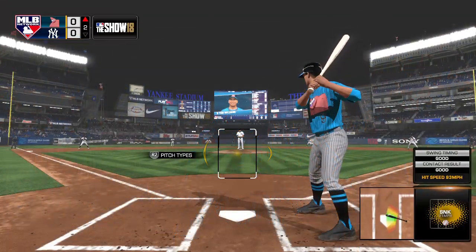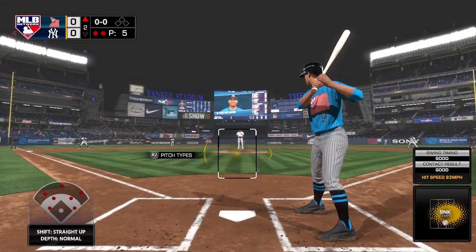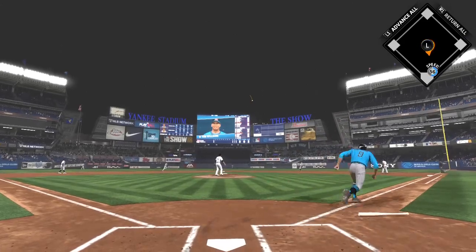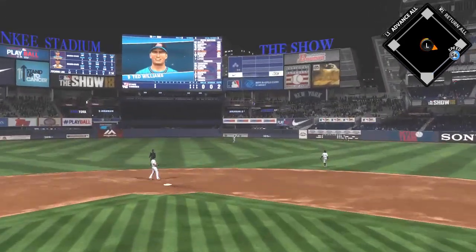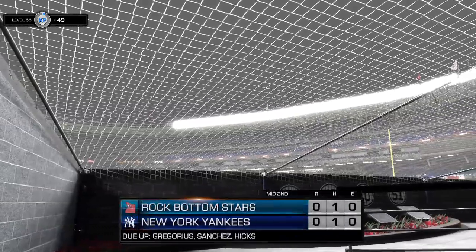Stepping in, Ted Williams. He'll work on keeping this top of the second alive. He's ready. Here's the first offering. Sent in the air out to straightaway central. After it is Hicks. He tracks it down, and that will end the inning.